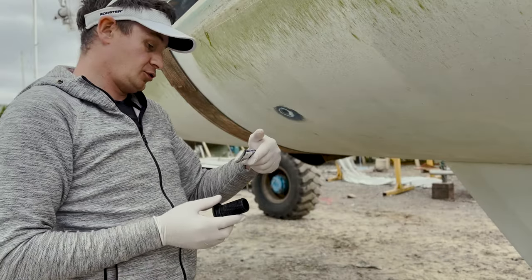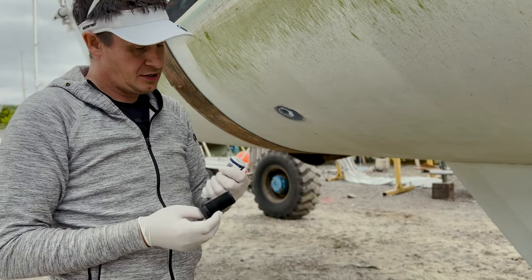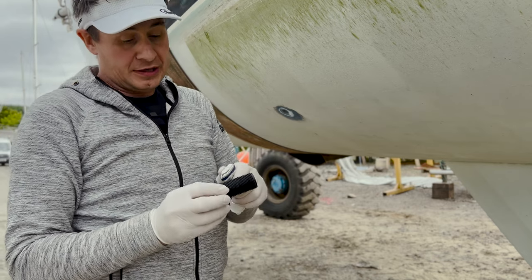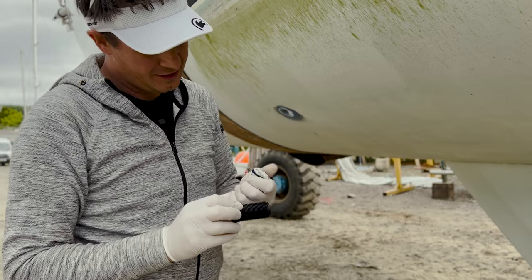Using Sikaflex 291i, it's an adhesive sealant. It's one of the sealants recommended by Trudesign. And this is where you just go goopy happy and hope for the best.